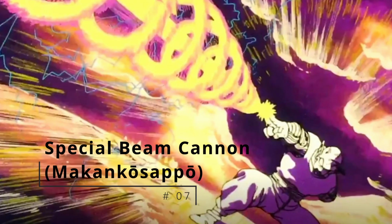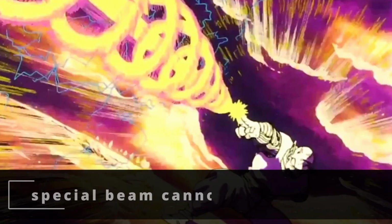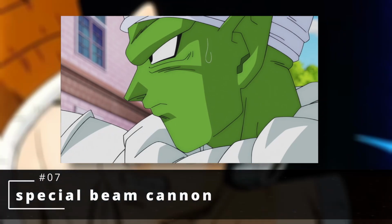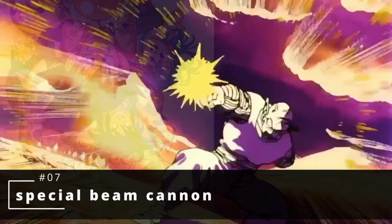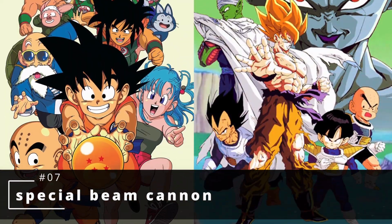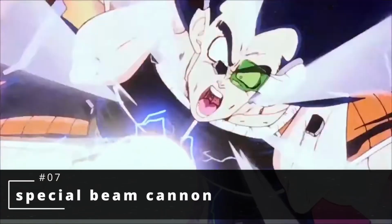At number 7, we have the Special Beam Cannon, also known as the Makankosappo, Piccolo's signature technique. This move was created by Piccolo in order to defeat Goku during the 5-year time skip between Dragon Ball and Dragon Ball Z. Ultimately, his wish of killing Goku came true, which is what makes this technique so iconic.